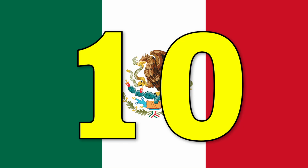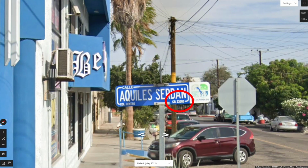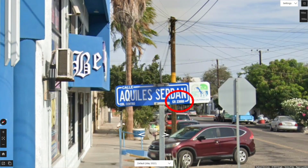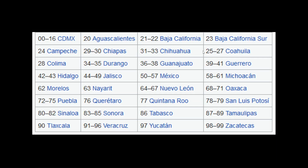And finally, tip number 10. On street signs, you can come across these postal area codes. And if we go to the next slide, Karo has shared me all the codes for each state. And as you can tell, the main pattern with this is the later the state is in the alphabet, the bigger the number is. The only exception is Mexico City's state, whereas all the others are in alphabetical order from 20 to 99. And if we go back to the previous slide, we see that it says 23. And as you can tell, if we go to 23, that is distinctive to Baja California Sur.